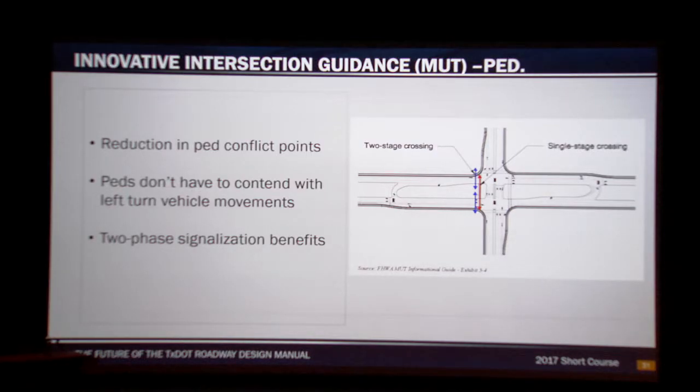What are some of the PED benefits of a MUT? Well, again, you have your reduction in PED conflict points. The PEDs don't have to contend with left turn vehicle movements, and there are two-phase signalization benefits. And the pedestrians have the option of doing a single-stage crossing or two-stage crossing, depending on your signalization.